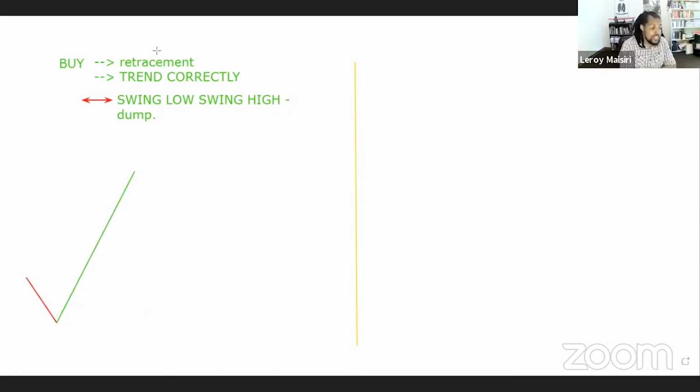And then all of a sudden you get a dump. The first sighting of a dump, depending on your time frame, if you're on those smaller dangerous time frames like 5 minutes, 15 minutes, then you better be quick, because you don't want to catch this dump too far, right? You want to see 2-3 candles dumping like this. This is what I mean by swing high, swing low.